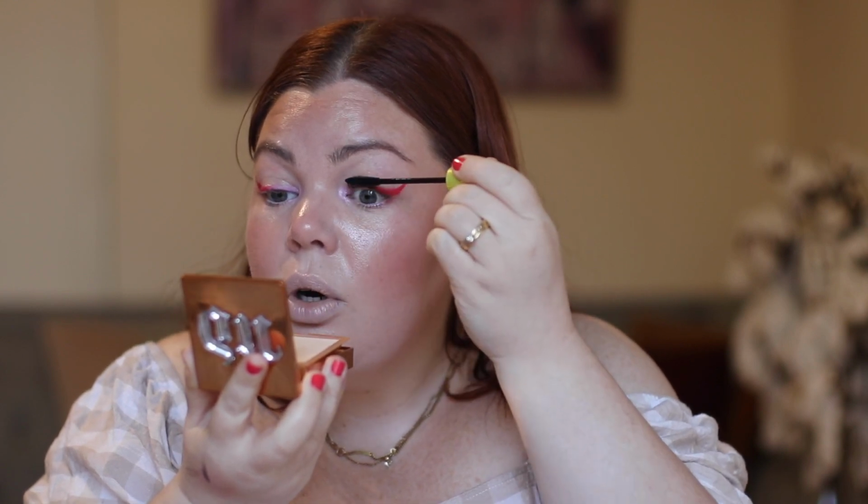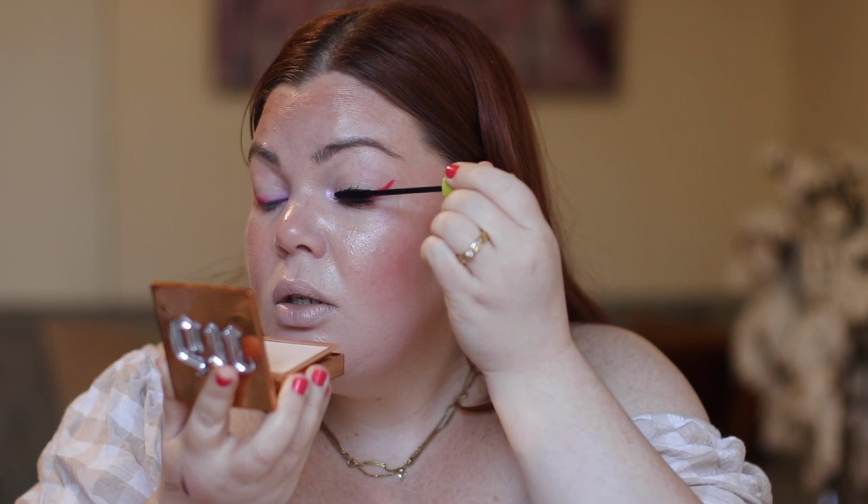I like this wand. It's nice and thin. There's not a lot of product on the wand actually. I feel like this is going to be lengthening. It's not volumizing. I prefer lengthening anyway because of my short ass lashes. Until they make my eyelashes look like they're not my eyelashes and they're fake, they're all the same to me.